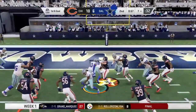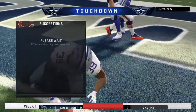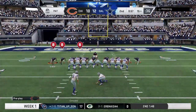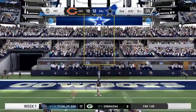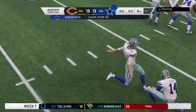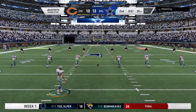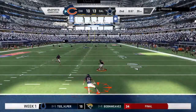Now a handoff here to his running back. And he is into the end zone for a Cowboy touchdown. A great effort there with his first career touchdown in his first career game. And the Cowboys have retaken the lead. Gonzalez able to tack on the PAT, and that gives him a 3-point lead. Bailey now to kick it away after the touchdown.